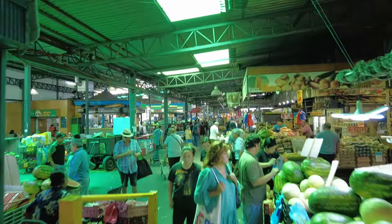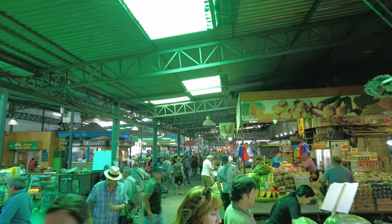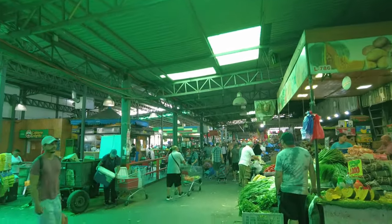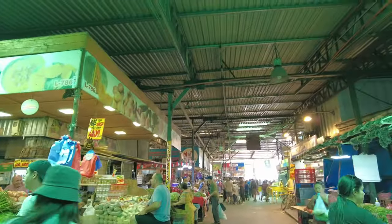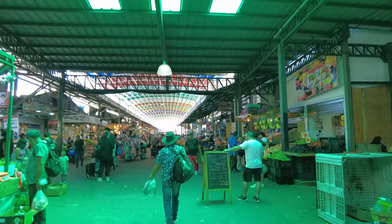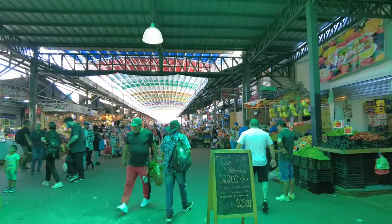Because, man, I feel like I've walked through the market forever, and now there's a whole other part of the market here. Look at this place. Crazy. La Vega Central. All right.